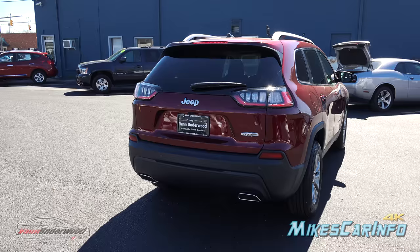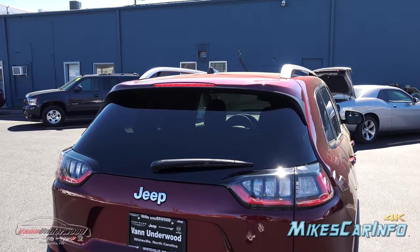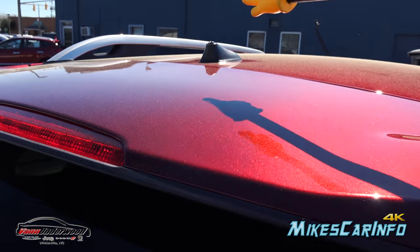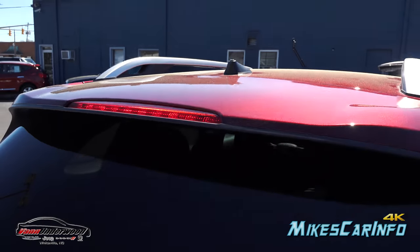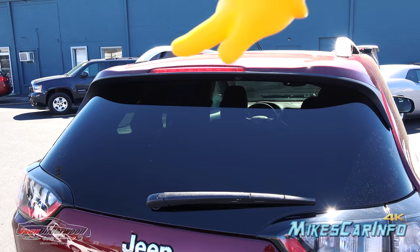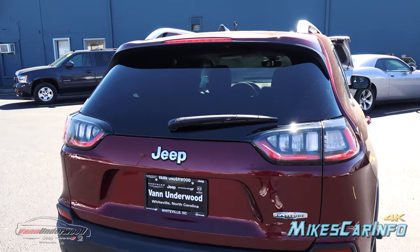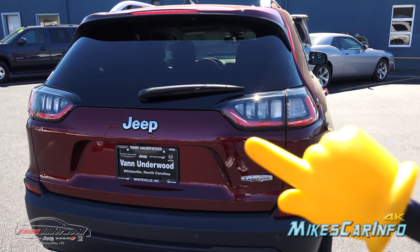Okay, so looking at the back of the vehicle, you can see the roof rails there. Now I notice it has this little place for an antenna. I don't think it has been installed yet. It's a place right here for the antenna to screw in. And it's probably just a little tiny thing. Then you have the third brake light right there, powered by LEDs. All the rear lights back here are all LEDs.